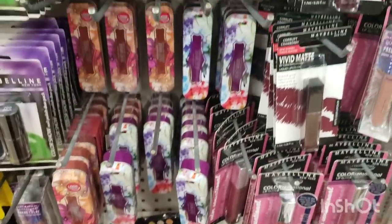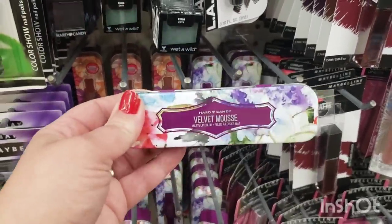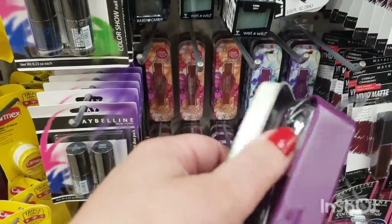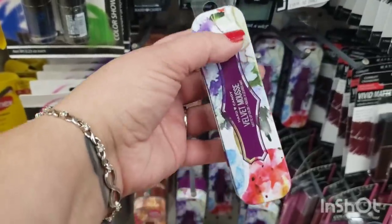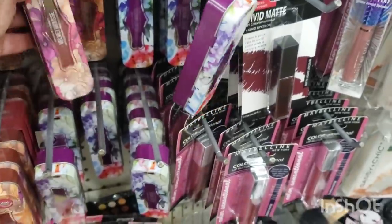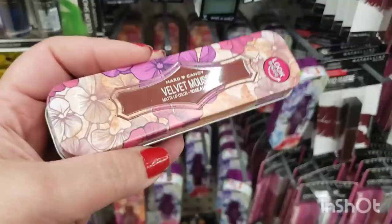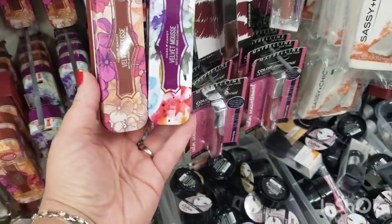Here in this Dollar Tree, they do have a lovely display of wisteria velvet mousse in the tin. And this is a gorgeous, gorgeous lip tin that we've seen before, but if you're local, it is actually here now. It's like a purple, a beautiful, beautiful lipstick. And they also have heather, this is the color, it's gorgeous. There she is, heather, absolutely beautiful lip tin. So there's two lip tins right there.